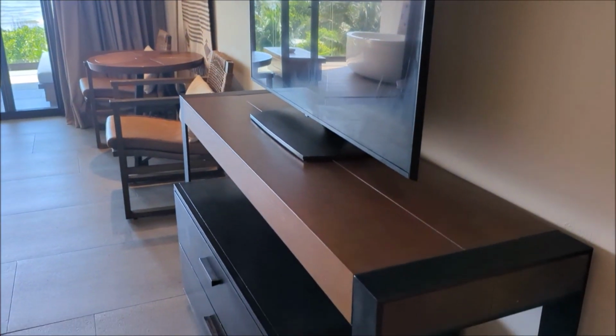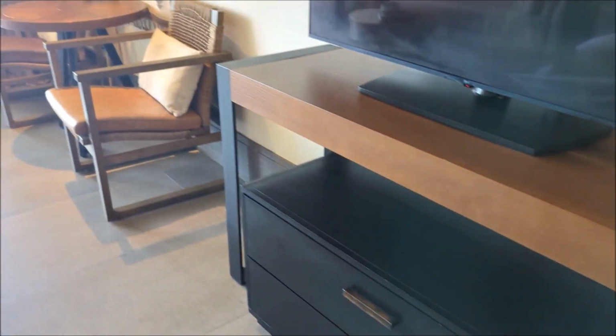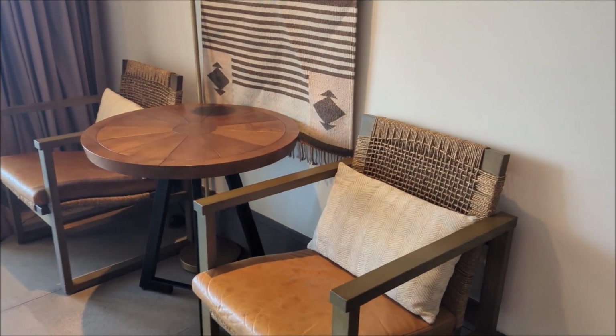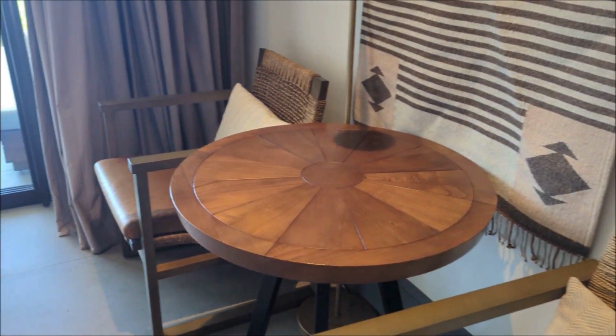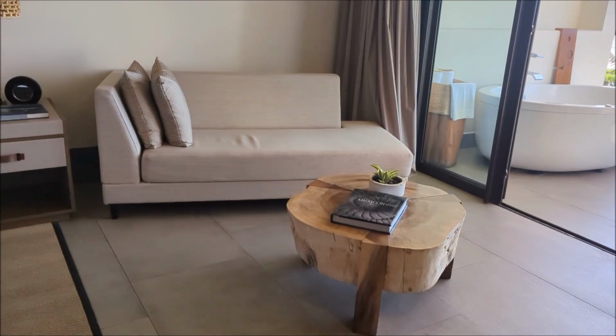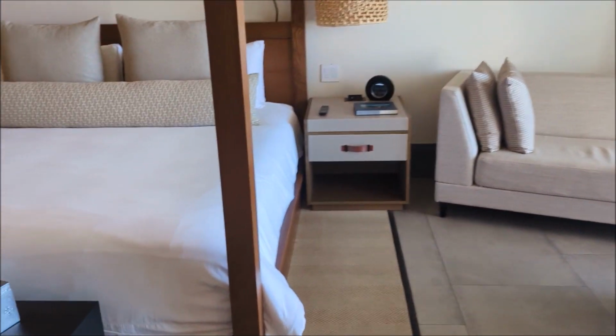You do have a television, and then there is drawer storage directly below that if you want to put something in drawers. This is where you are going to have a little seating area with lights. There is a plug directly behind there that you can access. And then this is a king room. There is also the option of a queen room. The king room will have this chaise lounge as well as a table. And then next to it is where you got the bed.